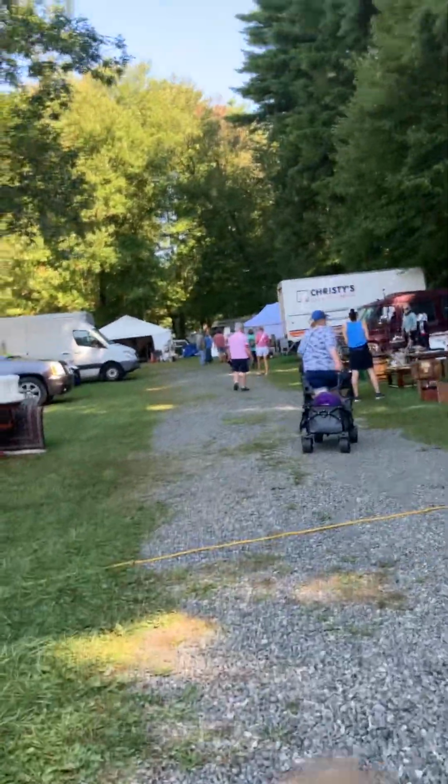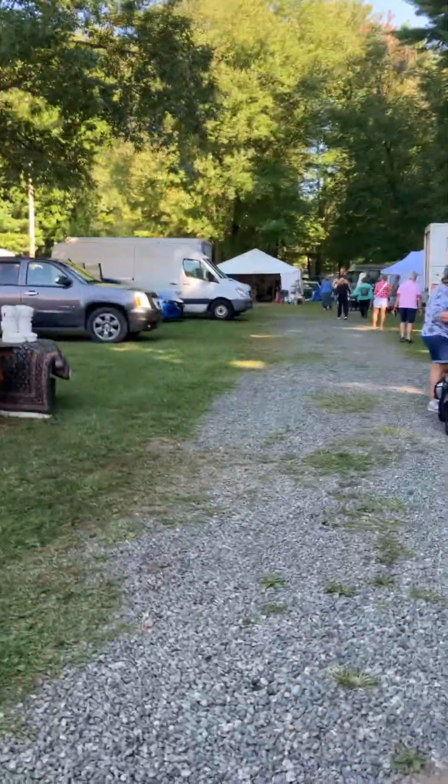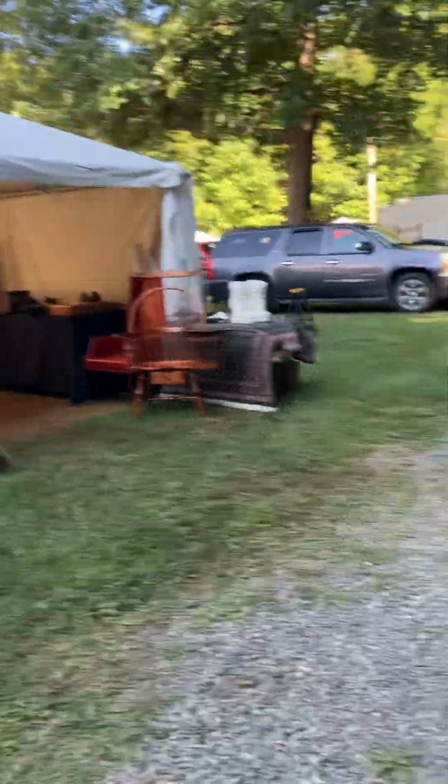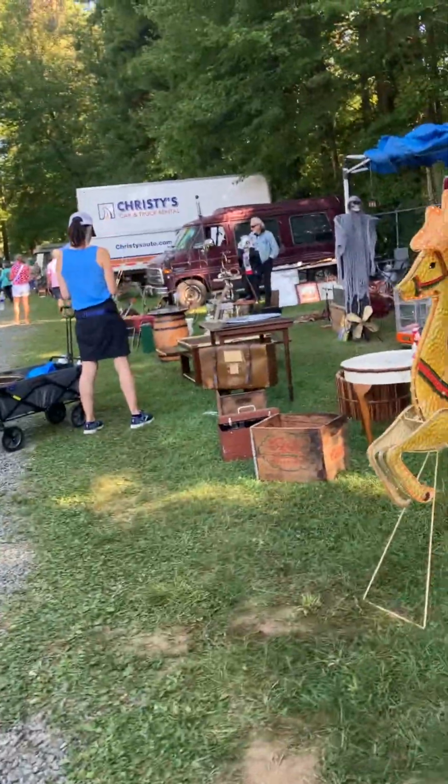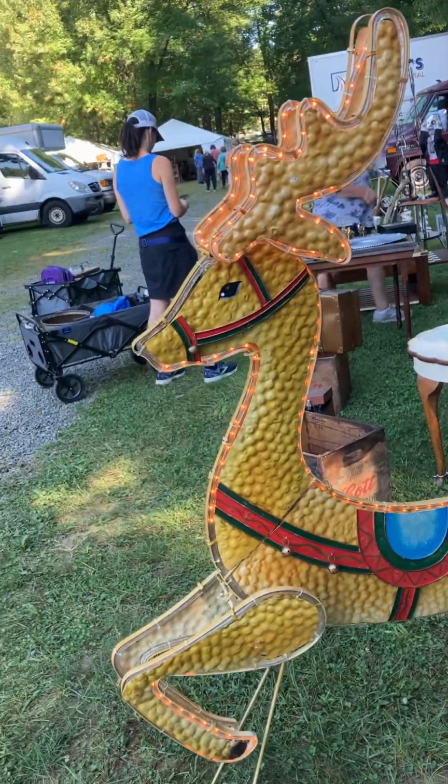Oh, look at that. He's got that lit up. Hot diggity damn it. That's a nice ornament. That looks sharp.